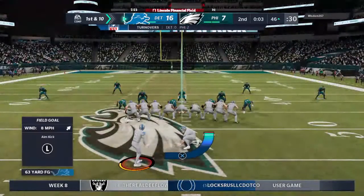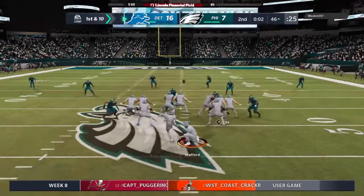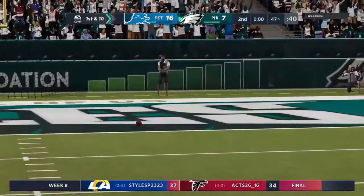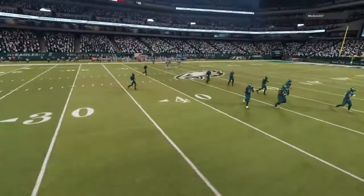Here is Matt Prater now. He's got the leg for this, as he holds the NFL record with a 64-yarder back in 2013. This was the old NFL record distance for decades, a 63-yard attempt. So we come upon halftime with 9 points separating these two teams.